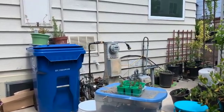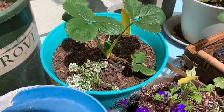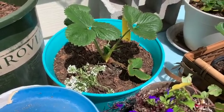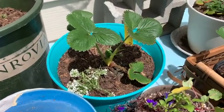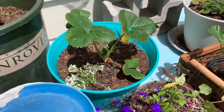I scorched my aloe vera, but she's coming back. This is an example of integrate rather than segregate. I've got my little alyssum here to help pop along my strawberry. So it's attracting pollinators, and when I finally allow my little strawberry to actually put some flowers up, the bees and everything will be ready to do their job.